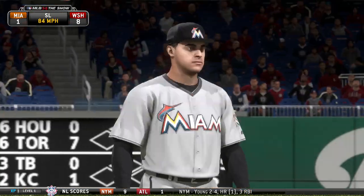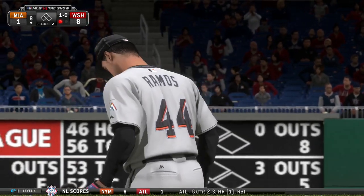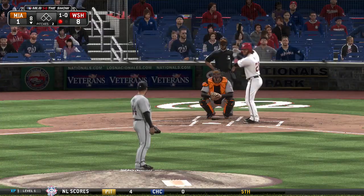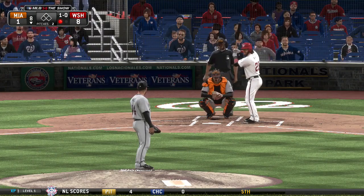Here's a slider to start things out, looked at for ball 1. And it's worth pointing out that they're burning through that bullpen here in game 1 of this series. That could have an effect on the rest of this week.